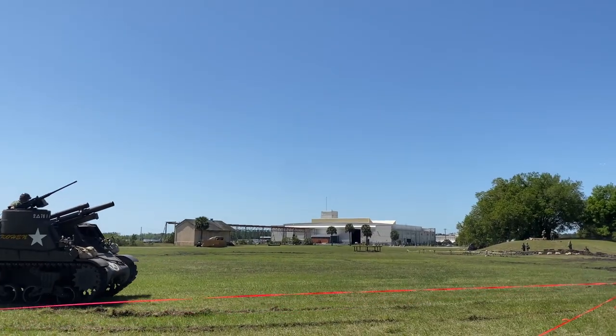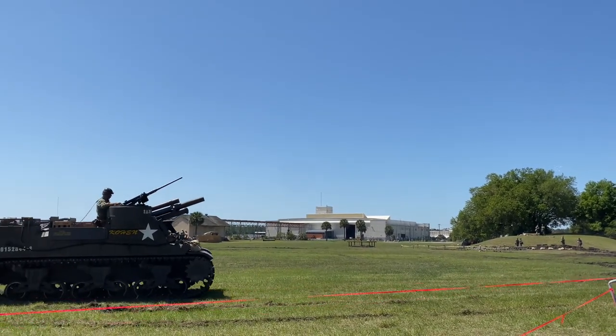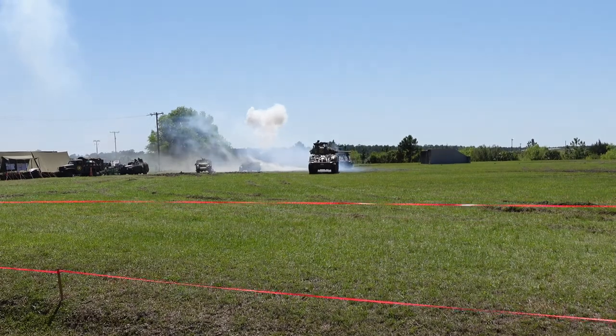So I've been to a few Civil War reenactments. This was my first World War II reenactment, and man, that brought it up to a whole new level. Just the pyrotechnics, the, you know, there's something about seeing those Shermans advance across that field. Man, that was so awesome. And then, you know, having those main guns firing with the 50 cal chopping up the German position, that was a really cool experience, and I'm so glad I came out here today.